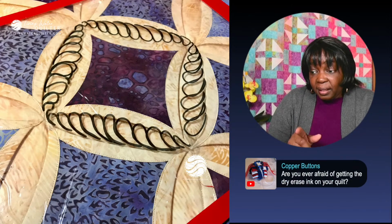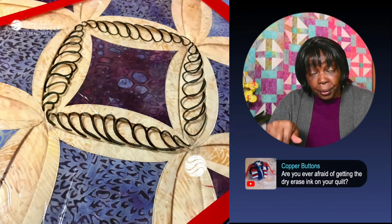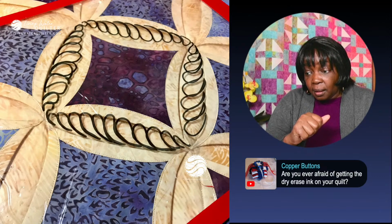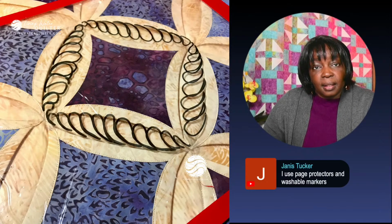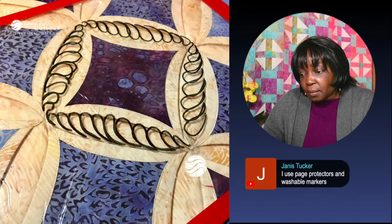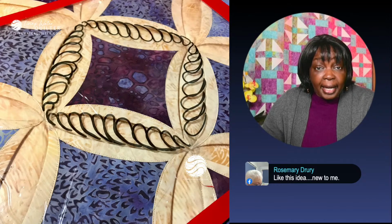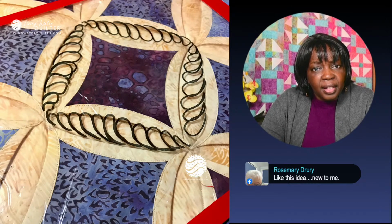Well, I'm not afraid of that because the tape is there as a border to prevent me from getting it on. And I use protective paste and washable markers. That's a great idea. Awesome. That's a new idea to you. Okay, great. Give it a try. Just be careful. And I don't know if a washable marker would work on plexiglass, but that's something that I'm thinking about. Maybe we could try and see if it will work. And that way, if for some reason we go off the plexiglass, no harm done.